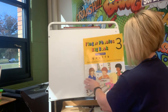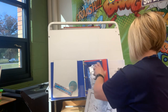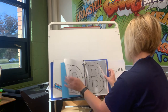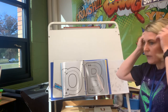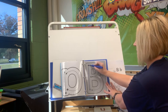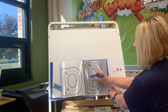So let's go ahead and take a look now at how to make our letter B. In your book, you can try to find your B page. All right, so when we make our letter B, we start at the top, we go down, pick up our pencil, curve around, and then curve around again. So down, that's one, pick up our pencil, curve in and around again, that's two.